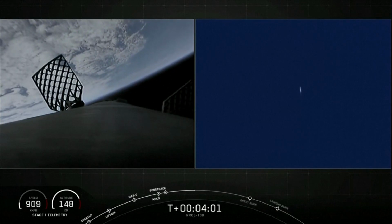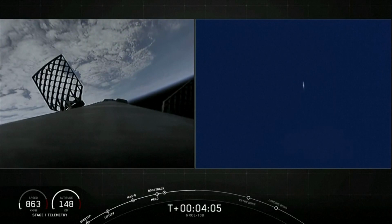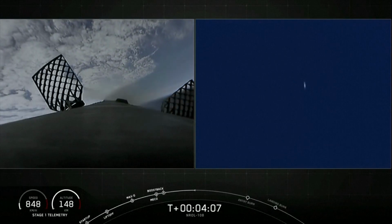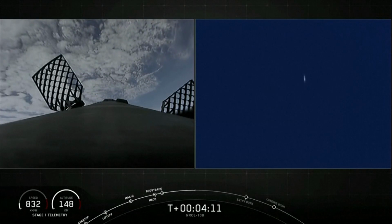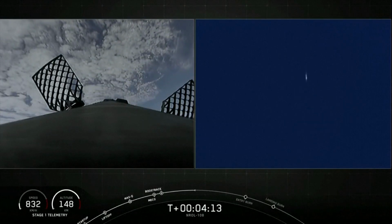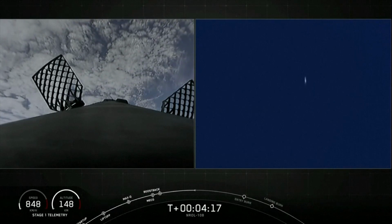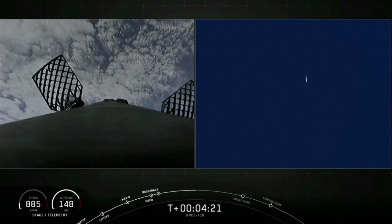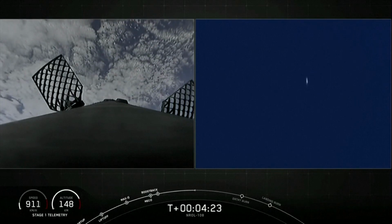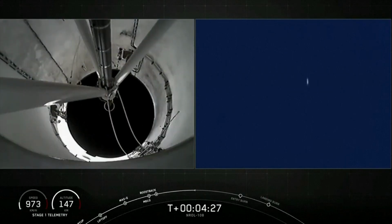So on screen, both of those views are of the first stage. The left-hand side is a view from the top of our first stage, looking downward, and the right-hand side is a tracking shot from the ground as our first stage makes its descent back towards Earth. Acquisition of signal, New Hampshire. Those periodic plumes of gas that you're seeing, that's nitrogen gas from our attitude control systems. Those help to orient the Falcon 9 first stage as it returns back to Earth.